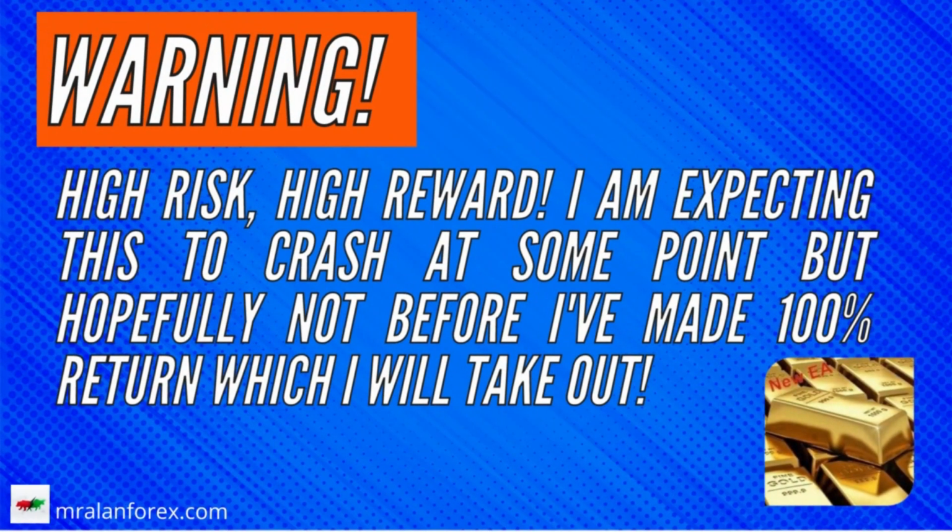I know I've said this a few times, but this is a high risk with a high chance that your account will zero out at some point. If you want to use this trading robot, please only use money you can afford to lose.